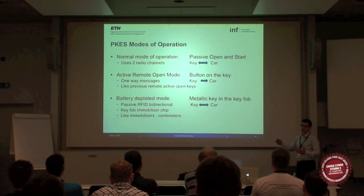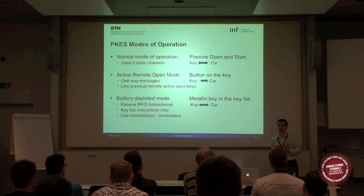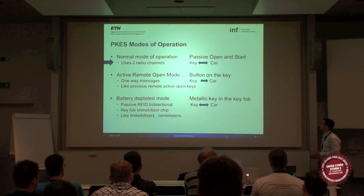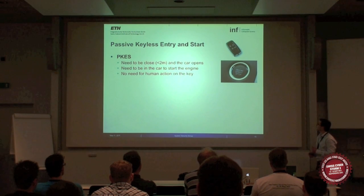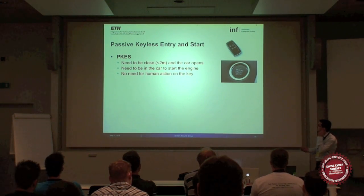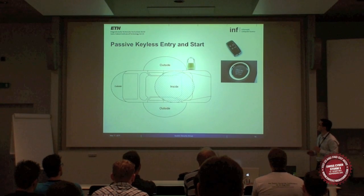So it uses two radio channels. When you come close, the car will challenge you on one channel, and the key will reply on a different channel. Okay. So how does it work? Again, you need to be close, 2 meters from the car, and the car will open. You need to be in the car to start the engine. So there's no need for human action.